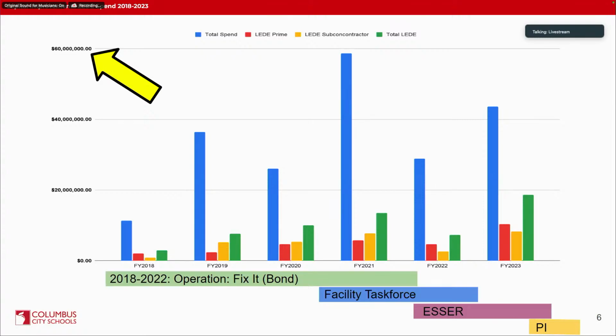So basically same graph here, just a little bit larger so you can focus on a couple of those items that I wanted to point out. So if you look at that first green bar, that is just our $125 million Operation Fix-It bond issue. So we committed to spending those funds over 5 years. So we dropped off FY17 so that we're only showing 6 years here, but you can see how that 5-year span of spending was relatively flat across the years once we got through the first 2 fiscal years.